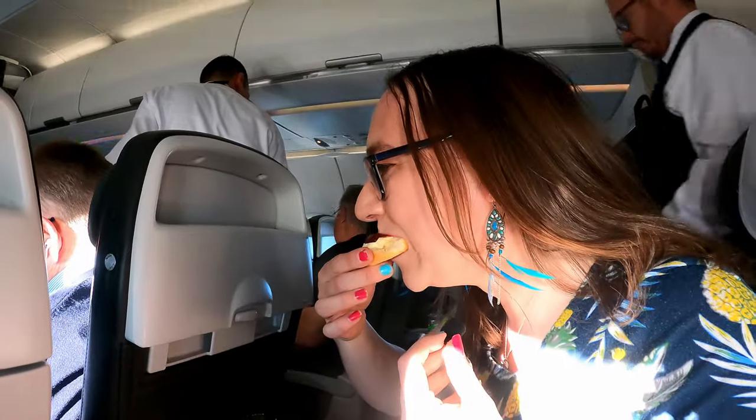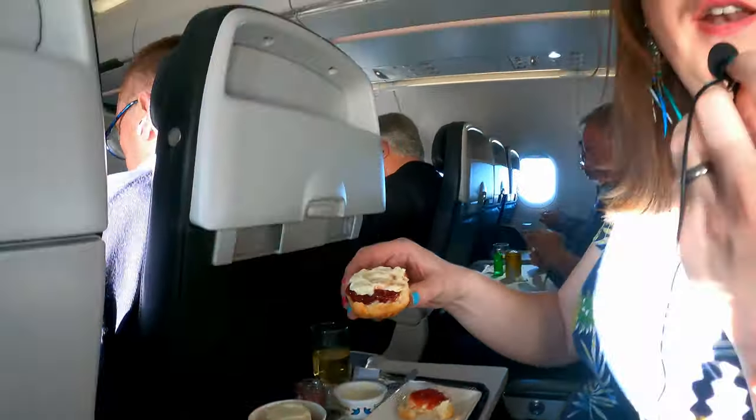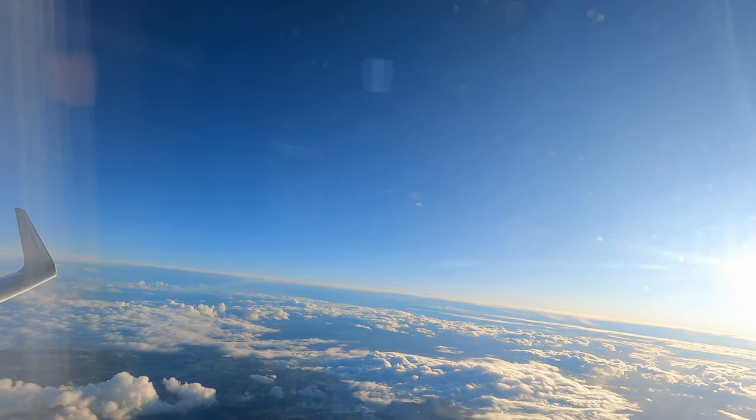So firstly, cream, then jam. Okay, that's very jam heavy. Can't taste much of the cream. So now for the jam, then cream. I can taste a lot more of the cream. I think I prefer jam then cream. And well, that's settled once and for all. Shall we go check out the loo?